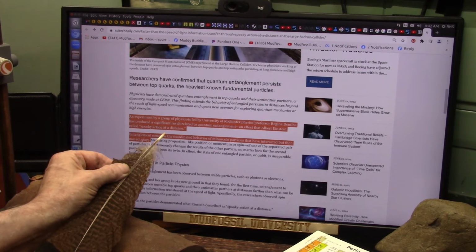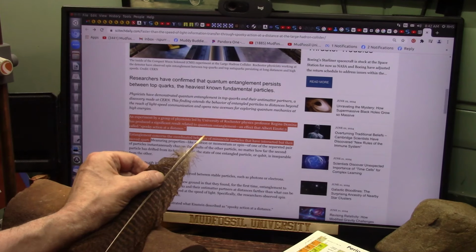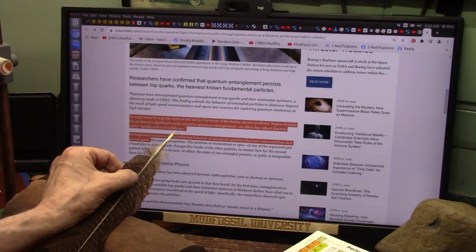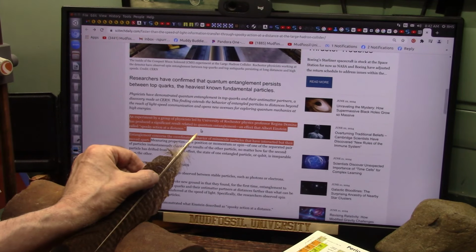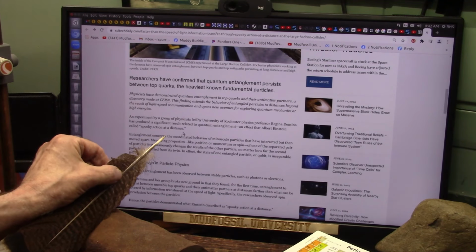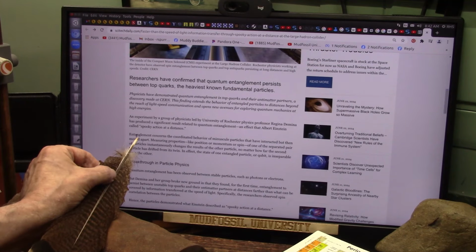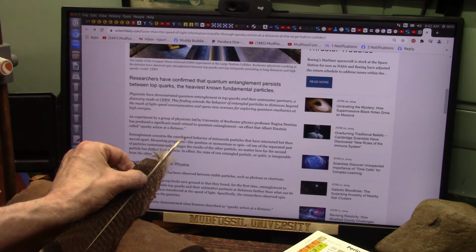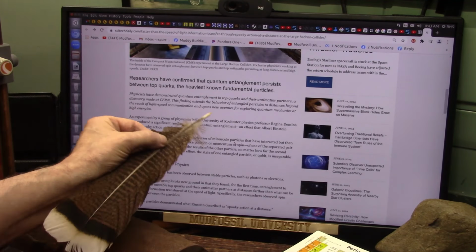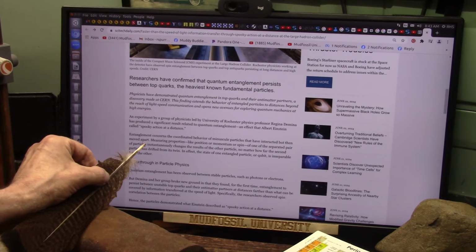An experiment by a group of physicists led by University of Rochester physics professor Regina Demina has produced a significant result related to quantum entanglement, an effect that Albert Einstein called spooky action at a distance. Well, what is quantum entanglement? They're talking about all the time. Entanglement concerns the coordinated behavior of minuscule particles. These are the muons and the electron neutrinos that have interacted but then moved apart.